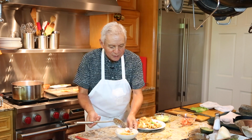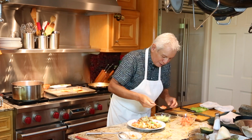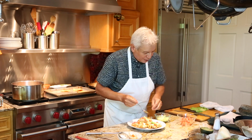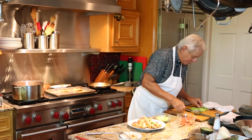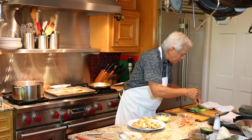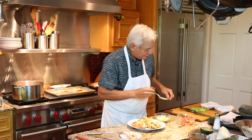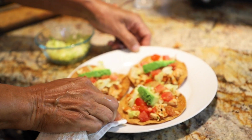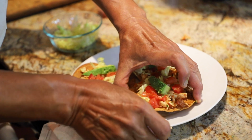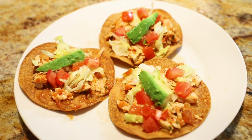There we go. That's done. Put this here. Put the tomato, and we'll add a little bit of this lovely nestled bright green avocado. And there you have your tostadas de tinga de guajolote. There you go.